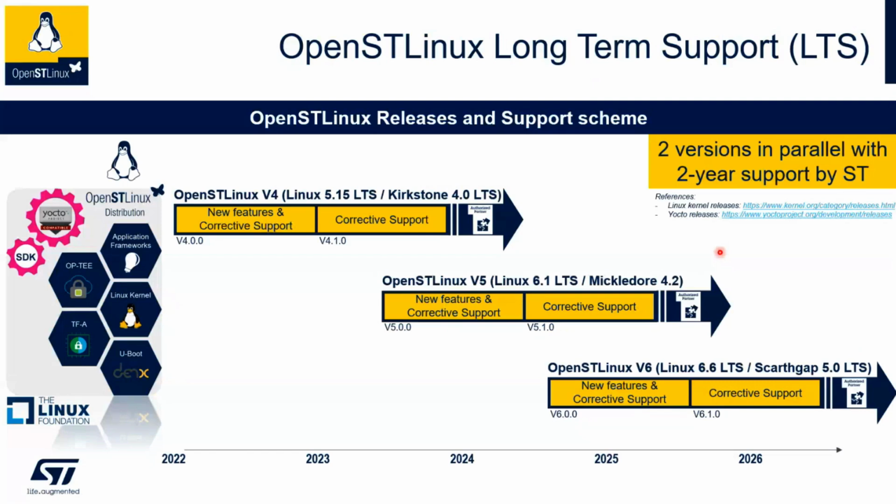Just to touch on the support for the ecosystem, we have a policy of 2-year support for each release, and we support 2 releases in parallel. So you can see here how the releases overlap. Basically, we do a full release, and then after 6 months we do a corrective support release. We do an update, and after 12 months we do the corrective support release. Then in parallel we will release a new version.